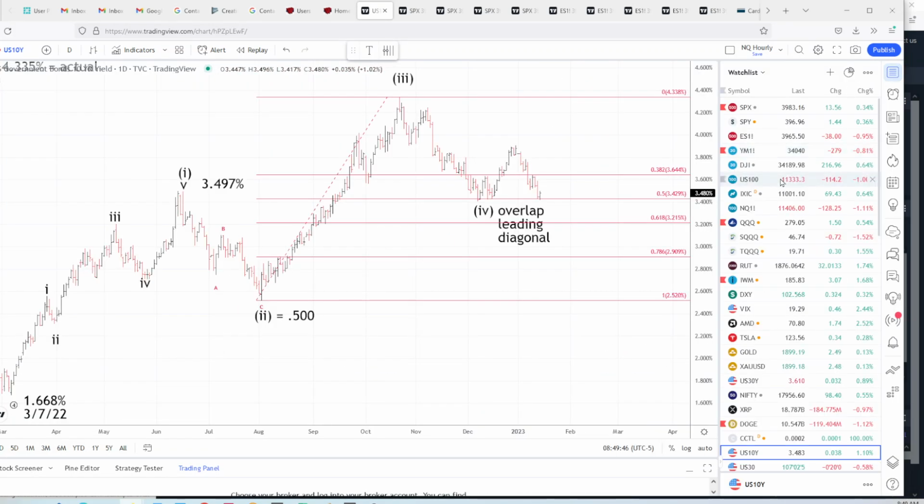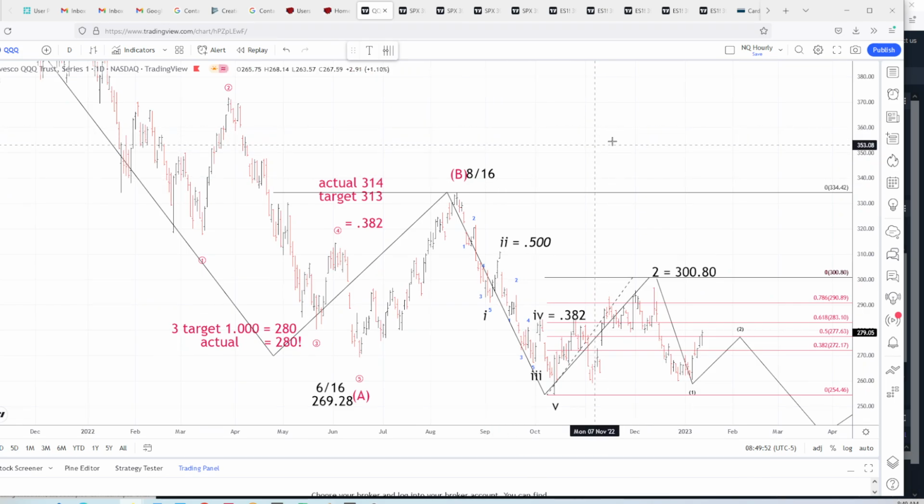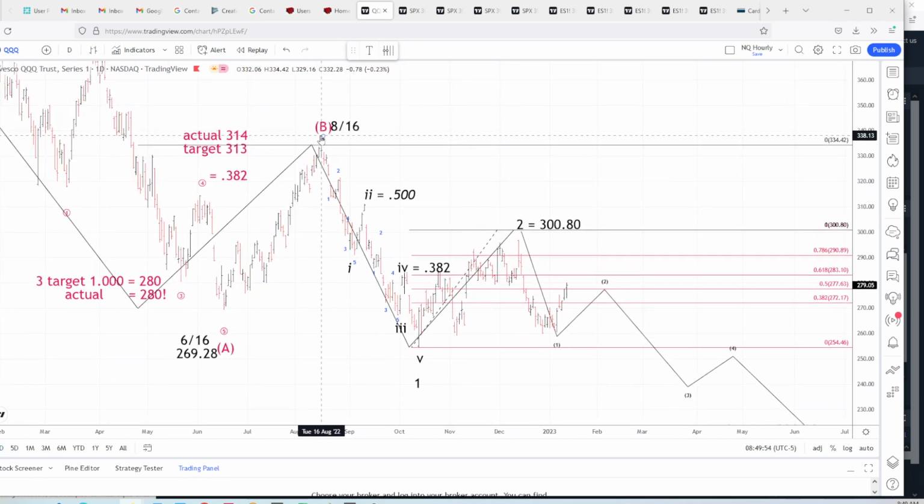I want to flip over to the Qs. Okay, there we go. From that B wave high on August 16th, again, we have 5 waves down for 1. We have a second wave up, which was a perfect Fibonacci retracement, as was this 2, as was this 4. And we have a 1 down and a 2 up. So that 2 is just above the 50% retracement and below the 618.